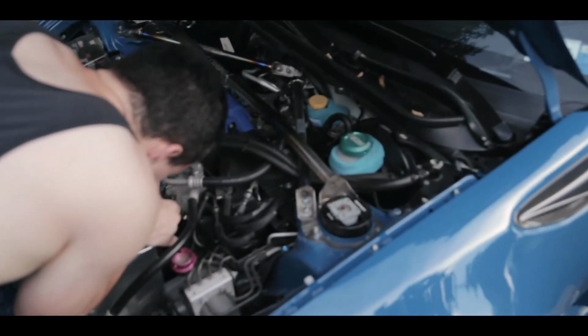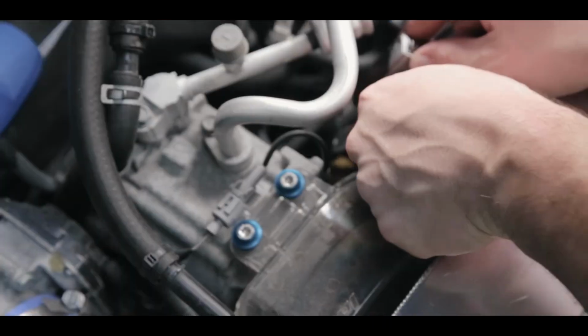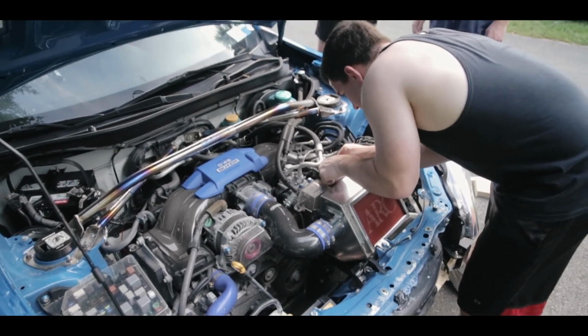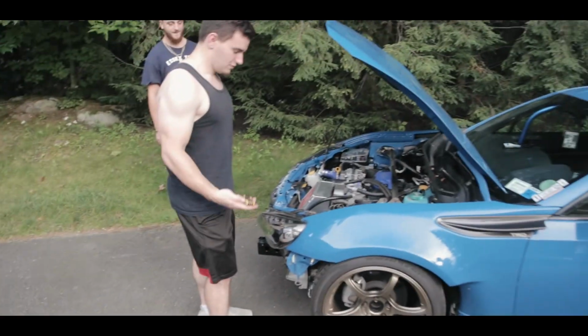So when we were taking the front bumper off, Trev kind of forgot to take the Allen key set out of the motor bay, and we just drove here and found it in the bay. So now we're trying to get it out. You got it, yeah. Oh. Ow. It is hot in there too. Wow, that is hot.